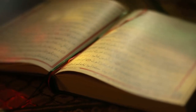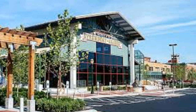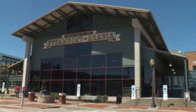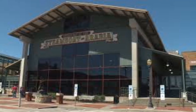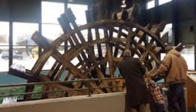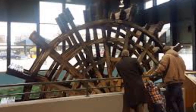Chapter 4. A New Life for the Arabia. The recovered artifacts from the Arabia were eventually put on display at the Arabia Steamboat Museum in Kansas City, Missouri. The museum, which opened in 1991, has since become a popular destination for history enthusiasts and tourists alike. Visitors to the museum can see the preserved hull of the Arabia, as well as the thousands of items that were recovered from the wreck.